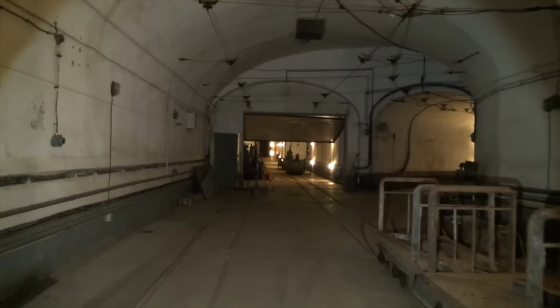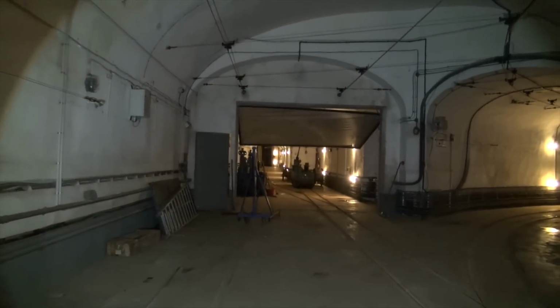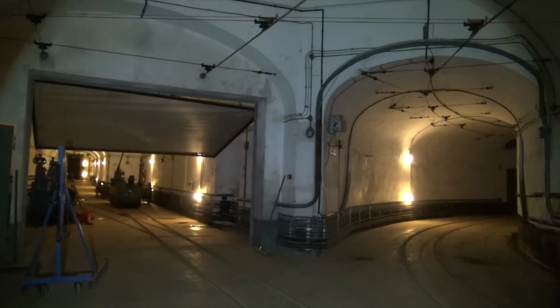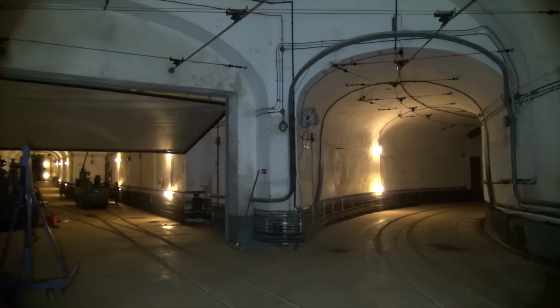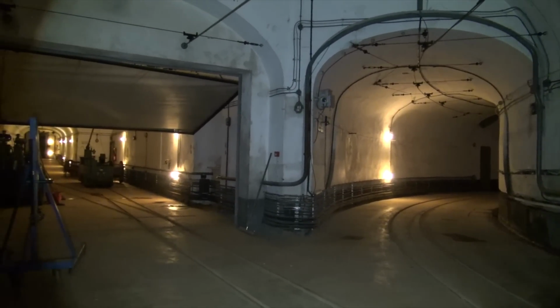This is operated by volunteers that are continuously upkeeping and restoring more and more things on their own. And this is a huge place to do that, so you gotta give it to them, and you gotta come visit.